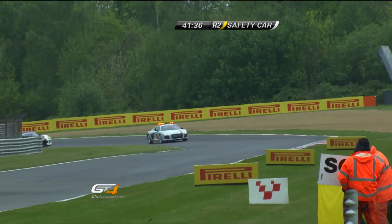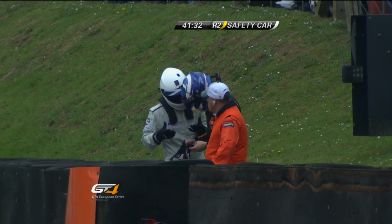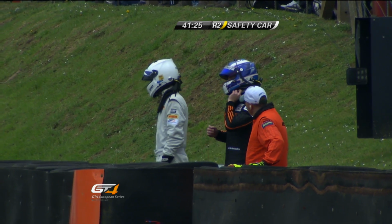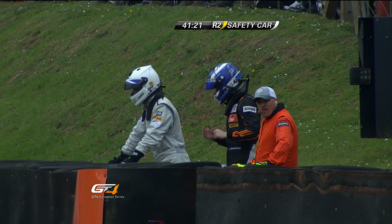Anyhow, those have to be moved away. Very fast point of the circuit. And there is a safety car. Yeah, maybe it's best you keep your helmets on, as the 2 drivers talk to each other, Timothy Stoppel and Jamie Vandenbouw. Jamie's in the black overalls.